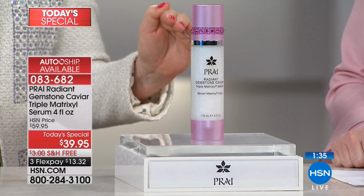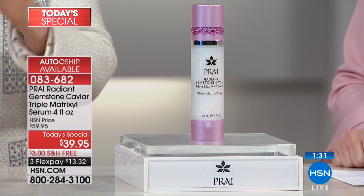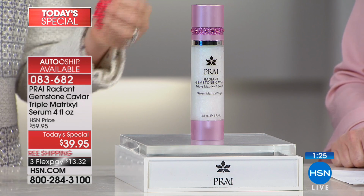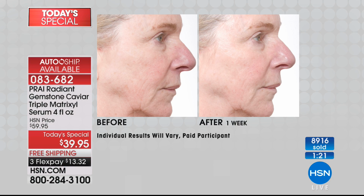But this is our bestseller because it attacks lines, attacks wrinkles, optimizes collagen and elastin, promotes firmness. So it really is the super serum if you're 55 and over. And again, multi-benefits, so you're using one product that is really going to address all those leading signs of aging in one step. Here you see that her face is falling forward in the before. Look at 1 week later.